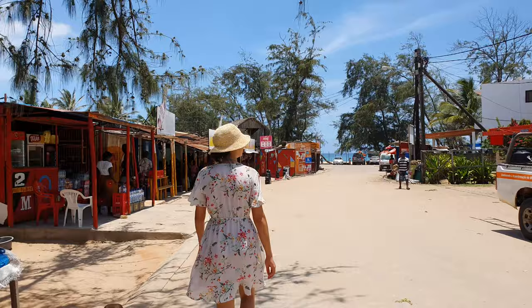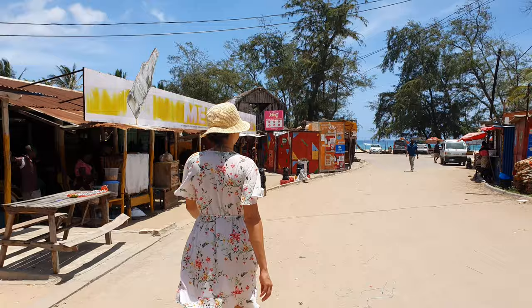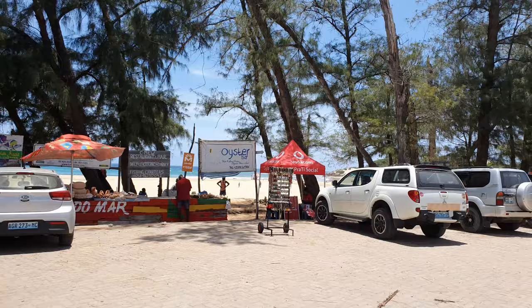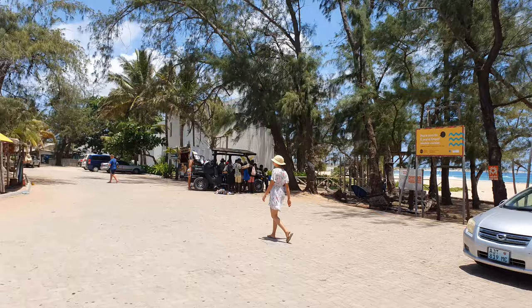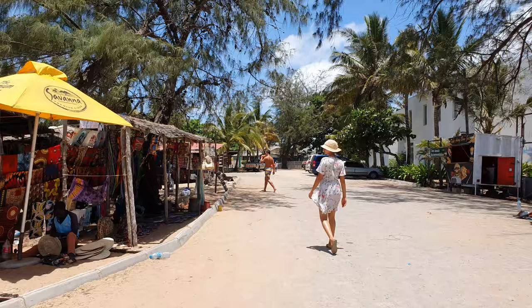I think this is a perfect little place to buy all our essentials. I reckon we've hit the jackpot in terms of location. This wasn't even a 10-minute walk. And everything we could possibly need for our stay is here. We're just scouting the area, seeing what's for sale, what we would require, and then we'll purchase some of those essentials.